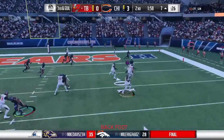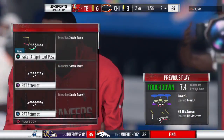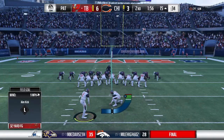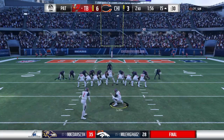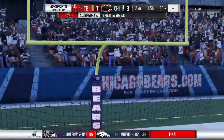Third and goal, Winston. That's going to be caught at the 10-yard line. And he's into the end zone. Touchdown, Buccaneers. Doug Martin, a 7-yard touchdown grab. And the Bucs are able to strike for 6. And this is up and good to make it 7-3.